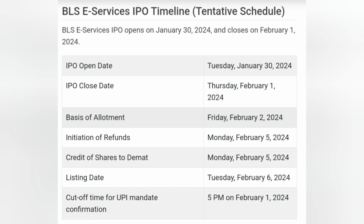This IPO has opened on 30th of January. It is getting closed today, that is on 1st of February. The basis of allotment will occur on 2nd of February, and initiation of refund and credit of shares will be done by 5th of February by late night. On 6th of February, this IPO will get listed.